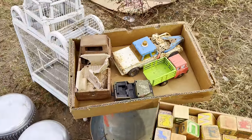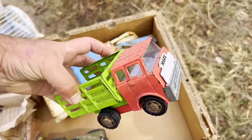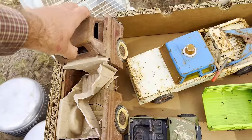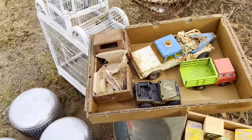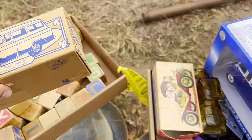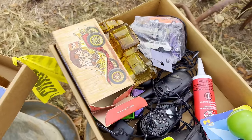I think it was $12.50, something like that. I'll probably get my money back out of probably just that by itself, honestly. And it's got a few other toys in it, just parts and pieces, but people are always needing parts off of stuff like that. Like I say, that'll go in my collection. But let's look through here and see what all we got in the box that nobody wanted.